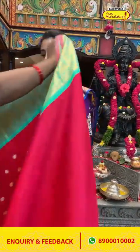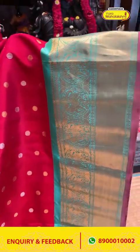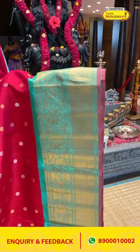So moving on to the next saree andi, it is a beautiful red and sea green saree again. Coming to the body, it's floral booties in zari. And the border is horses and florals in circles with cross tongues. And the pallu is floral brocade. And the blouse is contrast.